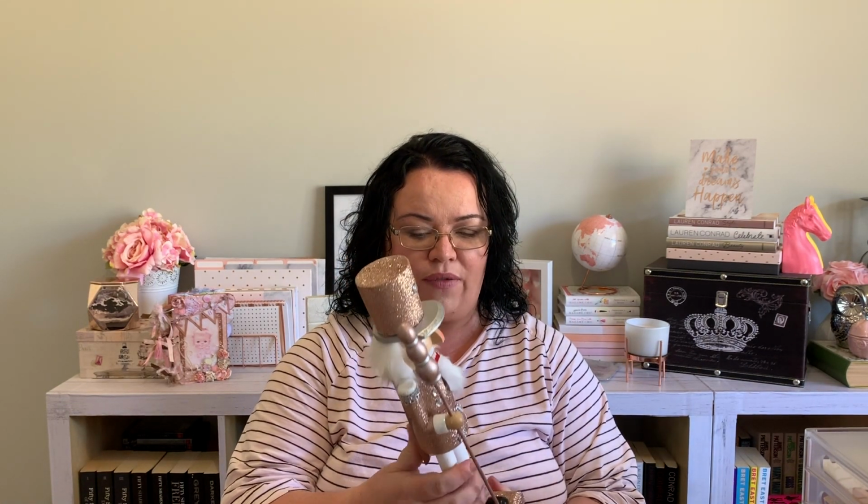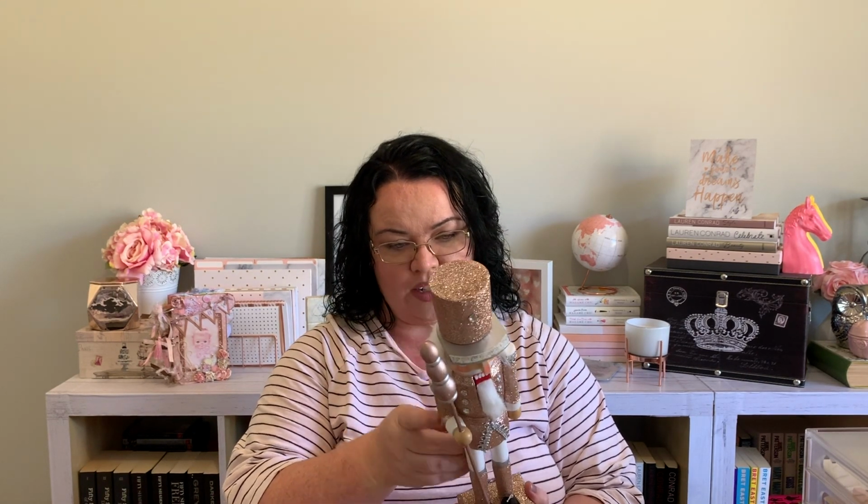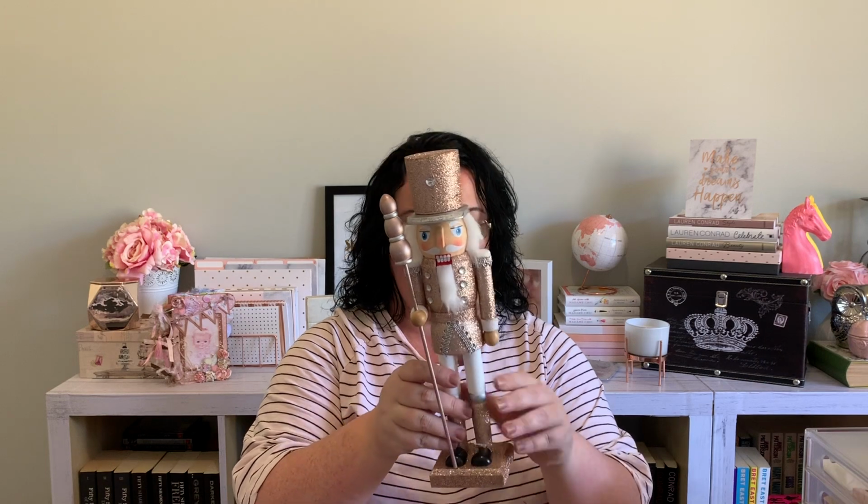Oh, the other thing, I finally bought one. I was wanting to buy one, but I never really found one I liked. And I finally found one I liked. It's a Nutcracker. He, again, is a rose gold one, so he'll be going in my bedroom. He was $10. They have various sizes. They've got small ones, about up to the shoulder, and then big massive ones as well. So that's him.